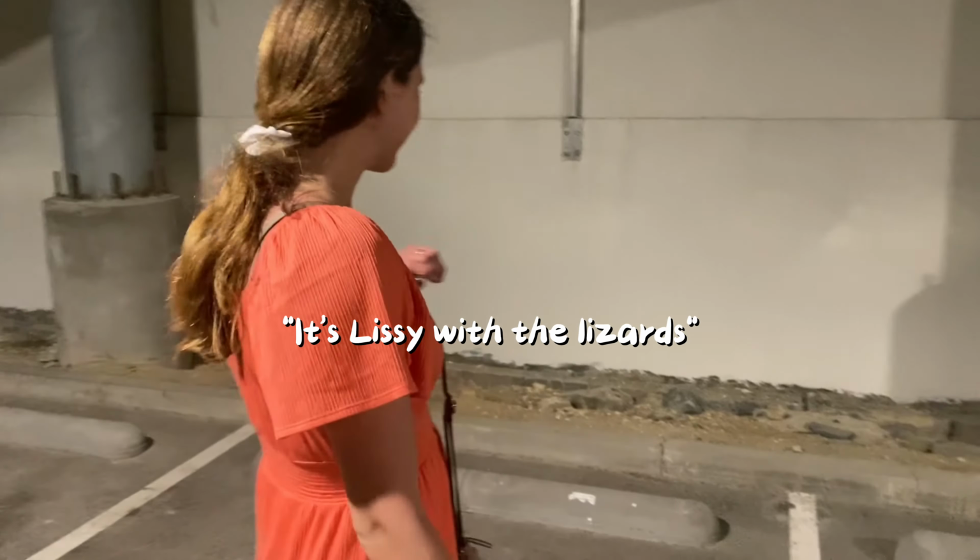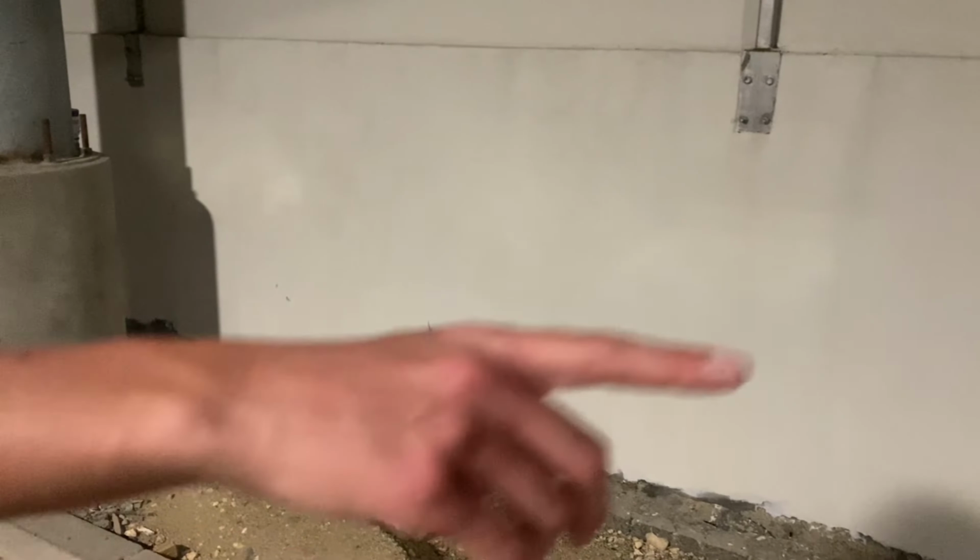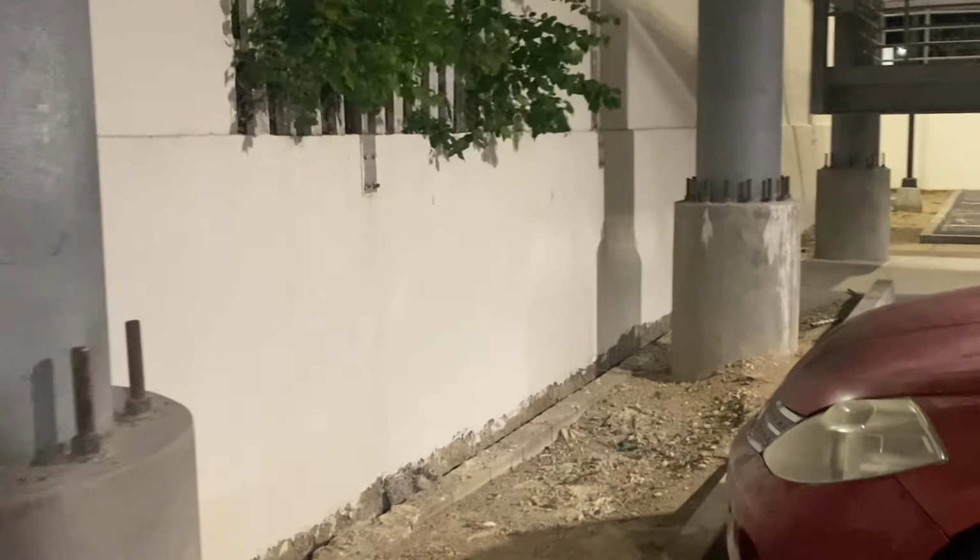Did you catch that? No. What did you say? It's Lizzie with the lizards. Oh, he's gone. I missed you down there. Sorry. Oh, he's gone. Getting the camera to the dude. No, there it is.